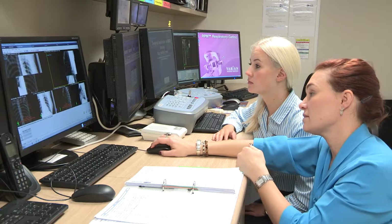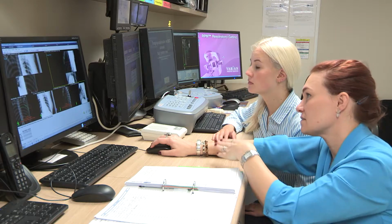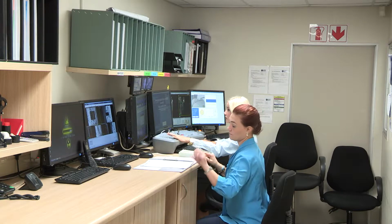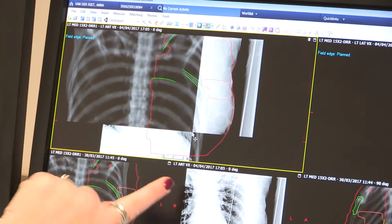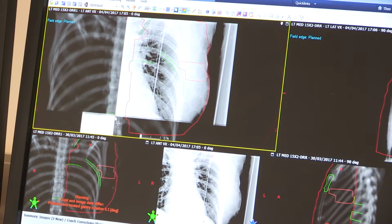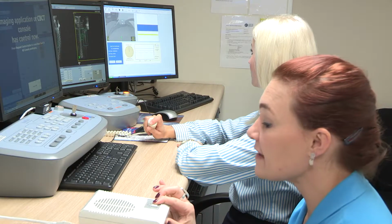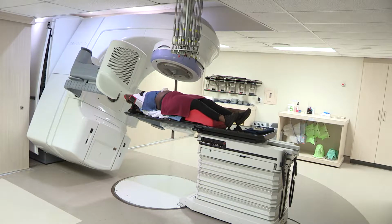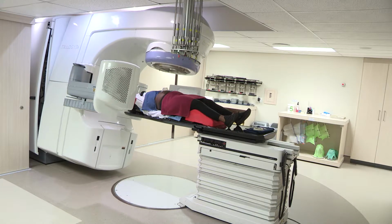The respiratory gating system allows us to track a patient's breathing pattern externally, whilst doing a series of internal scans. This allows us to pinpoint the exact location of a patient's tumor during their breathing cycle. We can use this data to program the machine to only turn the treatment beam on when the tumor is in the exact same location during every breath.